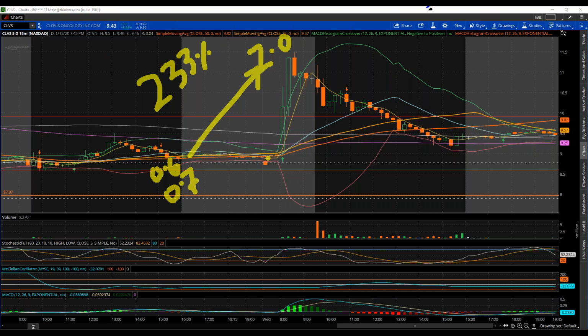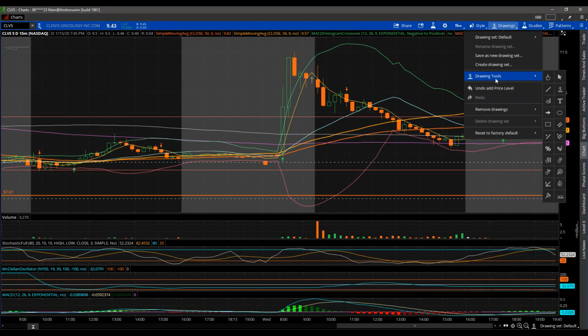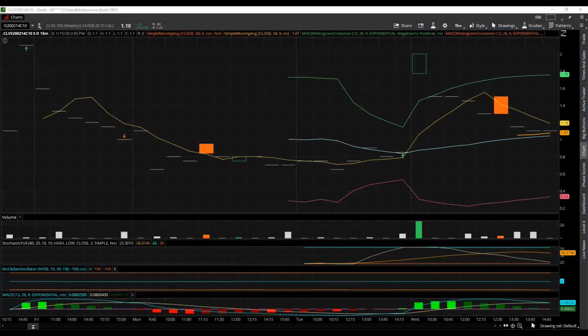So that's what happened. Now let's take a look at the options chart, see if I can drag it out. Bear with me one second. Favorites. Okay, Clovis. We had the 10 calls for February 14th. So here it is. Bear with me. Did it come out? Oh boy. Need to get rid of this. Hold on, please. Trying to pull it out of my other screen. See if I can drag it down. Yeah, so there we go.